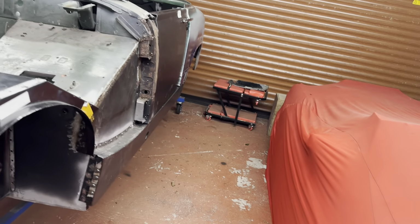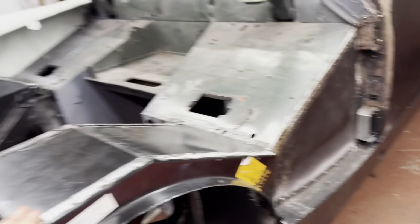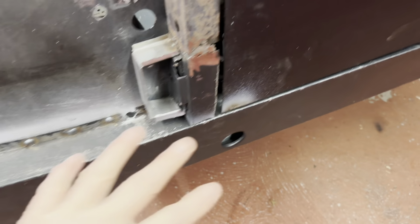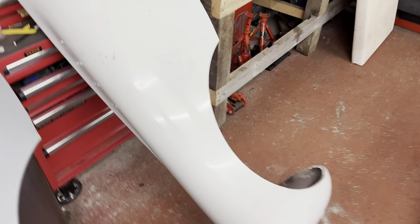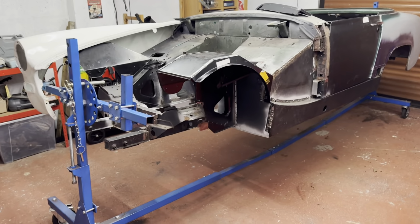And once I've fully welded in these inner sills and the inner wheel arches, and I'm happy with the position of the sills, and I can tidy up the welds that didn't go so well, we'll be pretty much done. I've got two wings here because I bought the grey one first, and then when I bought this other wing, the guy just gave me both, so I have to work out which one of these two I want to use, but they're pretty much identical.